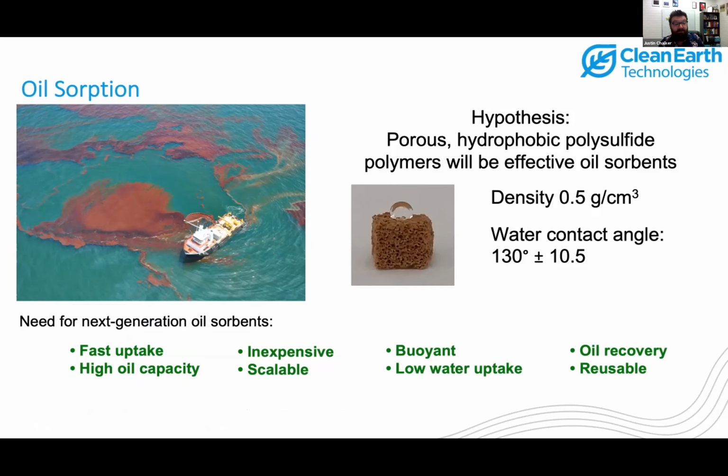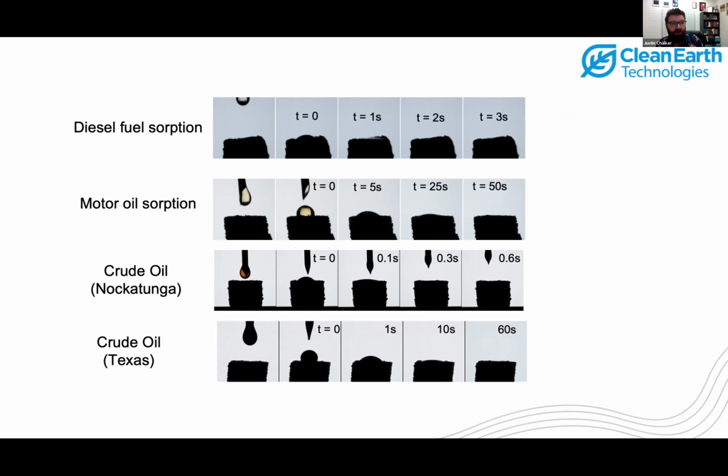As you've seen in many of the talks, some of the features that would be required for a versatile oil sorbent: you want it to be fast, with high capacity in its binding to oil. You want it to be cheap and scalable. In many cases, it's useful to have buoyancy. You don't want it to take up water, and you want to be able to reuse it. This is just a particle of the porous polymer made from sulfur and canola oil. Within seconds, it binds to diesel motor oil, crude oil from Nakatunga oil fields in Australia, and West Texas crude oil also. Even the really viscous oils bind to this material rapidly.